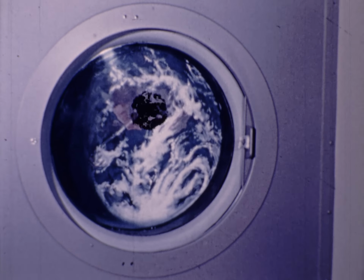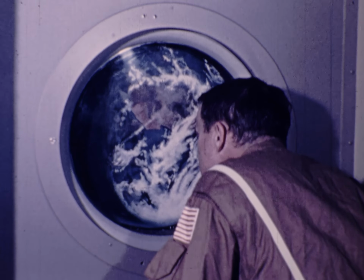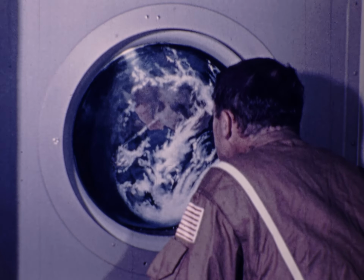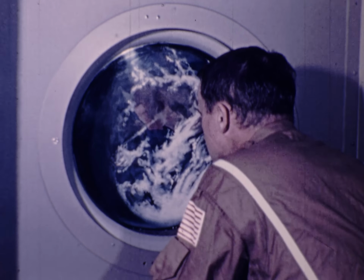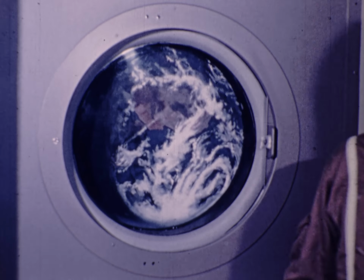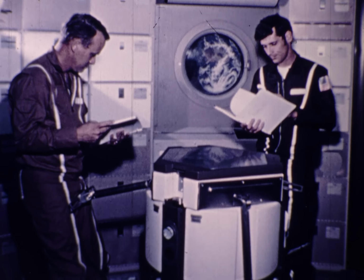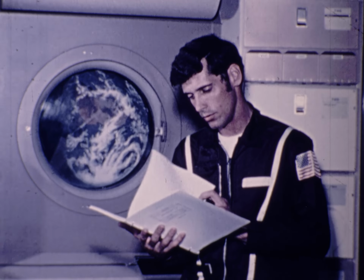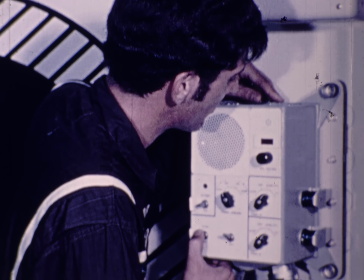A window will provide a spectacular view of the Earth when on Earth's sunlit side. It will be double-paned with glass of high optical quality. Heaters will keep it from fogging. During off-duty hours, the men will enjoy reading, listening to taped music, to radio transmissions from Earth, and will communicate with their families.